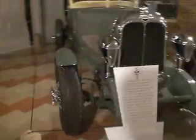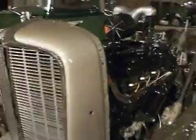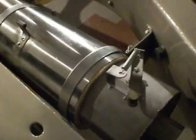'29 Auburn Cabin Speedster. Auburn V12 chassis. Twin downdraft carburetors. Tiny carburetors. Hydraulic brakes, back in 1930. Muffler cutouts. Get that loud sound. V12. Auburn 12.